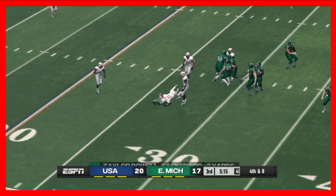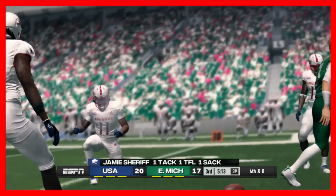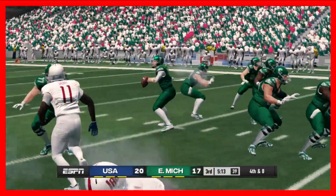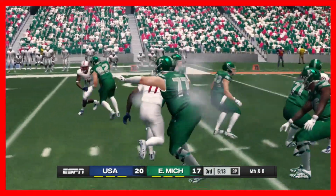He's under pressure, and he's leveled at the 27-yard line. They get to the quarterback and end that play before it even got started. This young man didn't even have a chance to make something happen. It's tough to find your receivers when the defense is in your face like that.